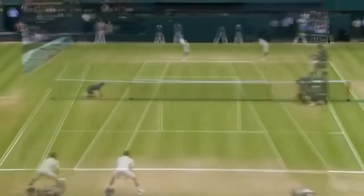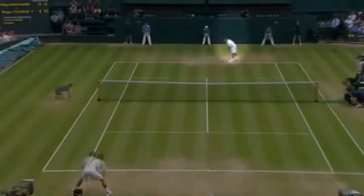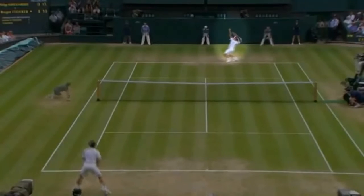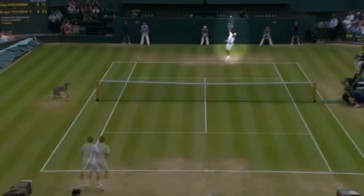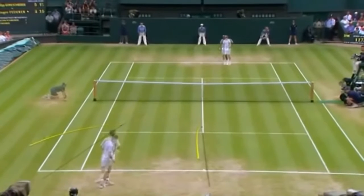What we've done here is taken two separate points from one of his previous matches and we've merged the two together. Now what's fascinating is that Federer's service motion is identical and the ball toss and contact points are exactly the same on both points. But watch where the serves end up, in opposite corners of the court. So his disguise is phenomenal.